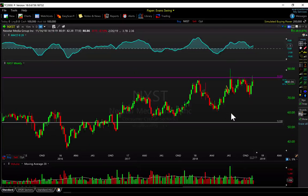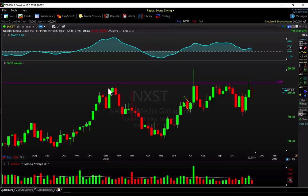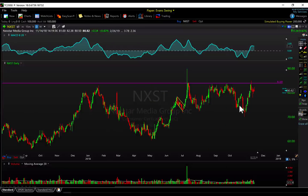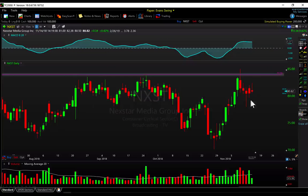But if we look here at the weekly chart, you can see it almost topped out here in January, had a bigger pullback, ran up to it, briefly eclipsed it, but then essentially has found resistance pretty firmly between that $83 and $84 area. So for me, again, nice relative strength play, has pushed off of these lows here. It's now back to these recent highs, so I'd be watching that.